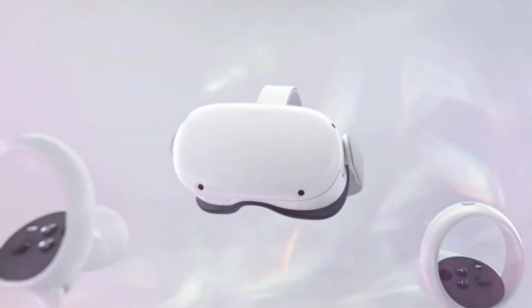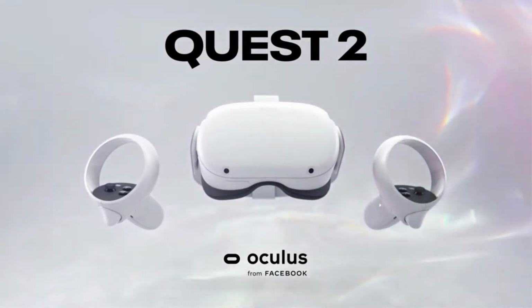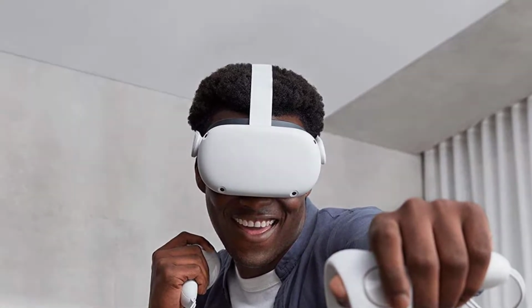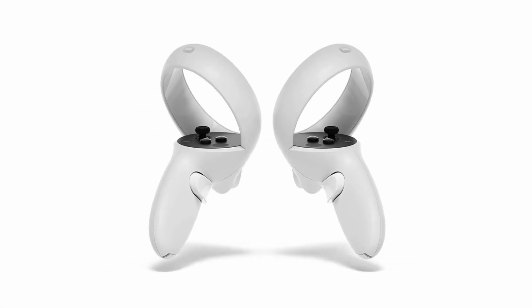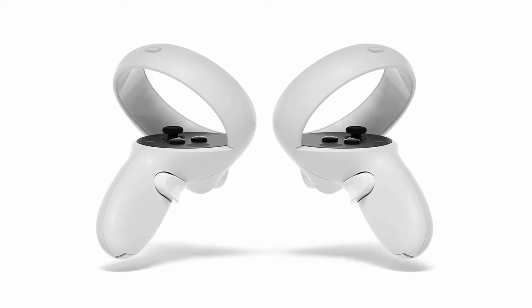The only downside is that you'll need a Facebook account to use your Quest 2, though Meta's previously promised these can soon be unlinked. Otherwise, Oculus Quest 2 is easily the best all-rounder when it comes to VR headsets right now, available in 128GB and 256GB models.